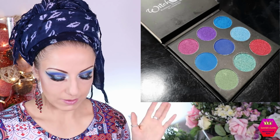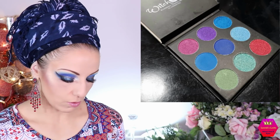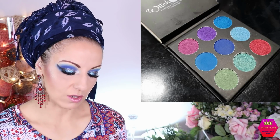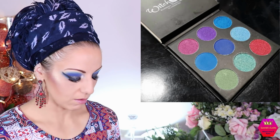So anyway, this is gonna retail for £20, but there are discount codes and everything. So anyway, £20 is a lot for a 9 pan eyeshadow. But it's an indie brand, and usually, you know, they can be more expensive.